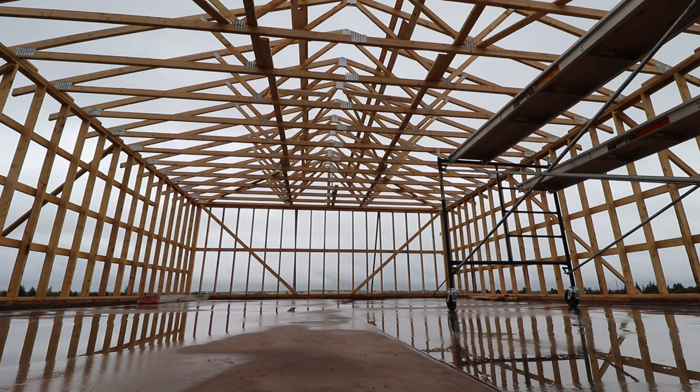The next day starts off with fog and drizzle, but that's not going to slow us down. We're still going to get this roof strapped today, and we're supposed to get a bit of sunshine this afternoon.